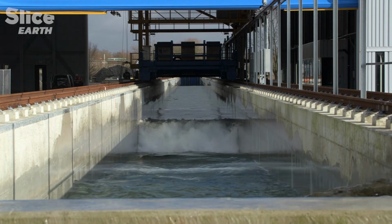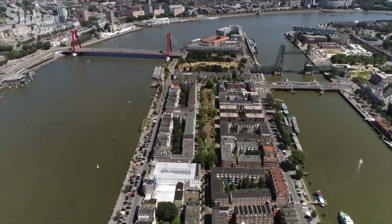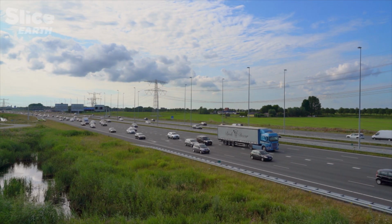Now, evacuation of, let's say, the region of Rotterdam, The Hague, our capital, and Amsterdam, within 24 hours, it's impossible. Millions of people evacuate out of that area. So the evacuation plan is also to get people to higher ground. So our evacuation is more a vertical evacuation than a horizontal evacuation.